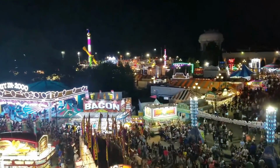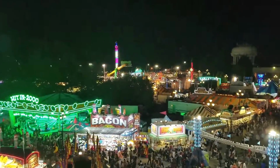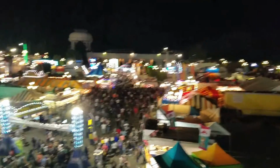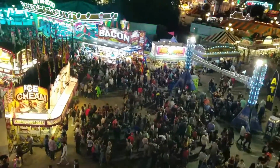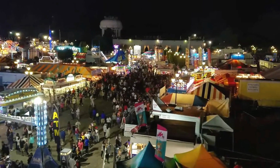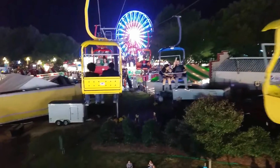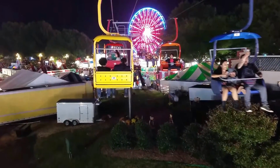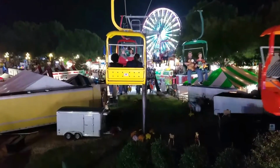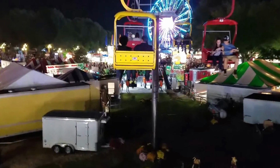This new flyer monorail system is pretty impressive because you get a decent ride. It's about, I don't know, probably 8 minutes long, 10 minutes long. You can see a lot of the fair from the air, avoid a lot of the traffic, get from one side of the fair to the other. And the tractor pull again.